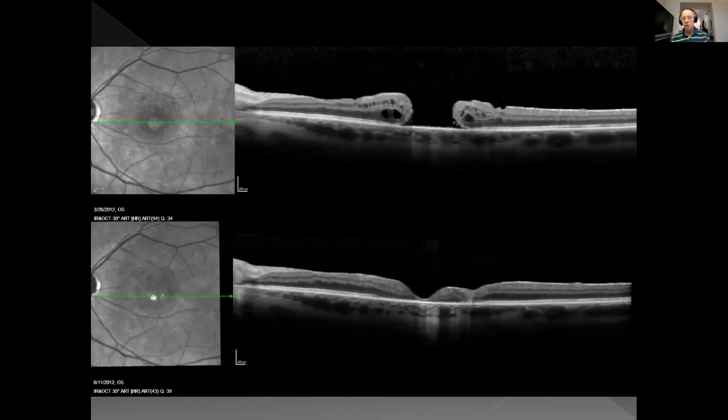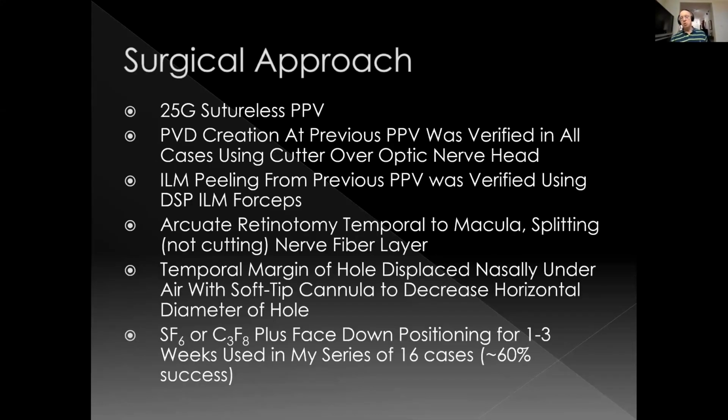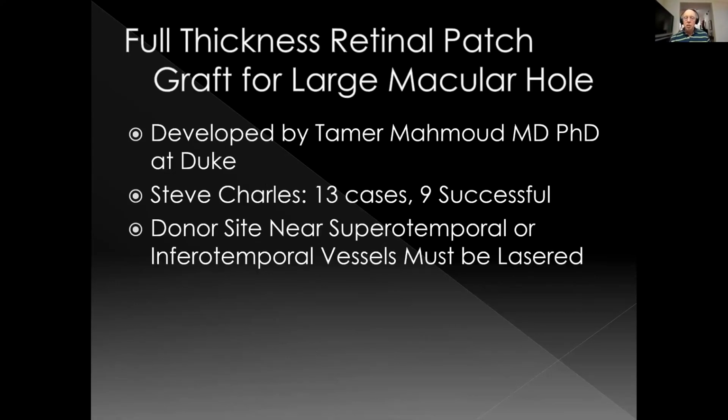But for the most part, and here's an example, you can see the arcuate retinotomy temporally, but in this patient, the hole is present a long time, and although the hole closed, it's very thin, and there's, as you can see here, some foveal atrophy, so the vision was only 20/200. These are the scissors we use, the same ones we use for diabetic traction detachments. But the game changed some years ago. Again, I apologize, this slide is out of date.